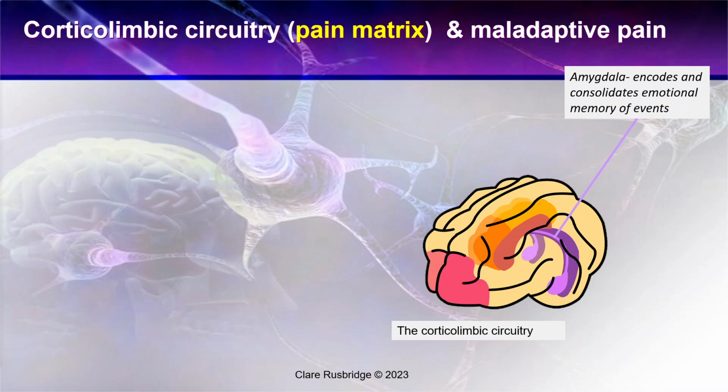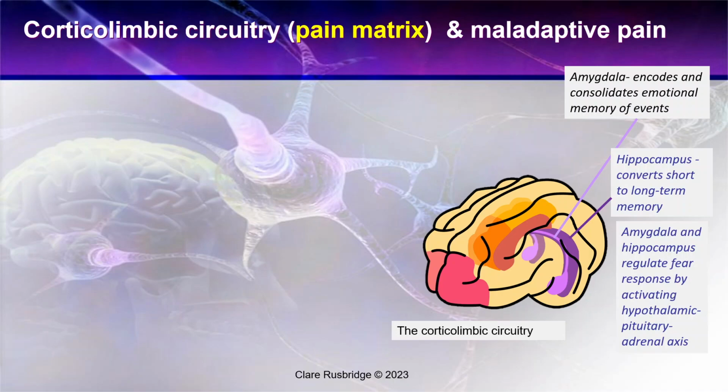One of the most important areas is the amygdala, and it encodes and consolidates emotional memory of events, because pain demands a behavioral response. The whole purpose of those C fibers that carry that nociceptive information to the brain is to learn from it. So you will learn that a particular experience or event was painful, and to avoid it in the future. Also important is the hippocampus, which converts that short-term memory to a long-term memory. And these areas regulate the fear response, and they activate that hypothalamic pituitary adrenal axis, which sounds quite complicated, but basically means your fight or flight response, your sympathetic response.